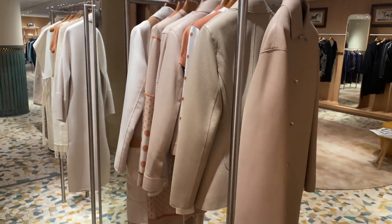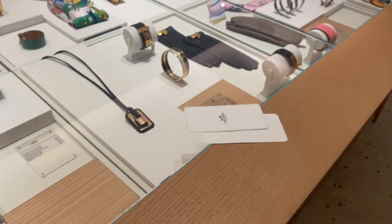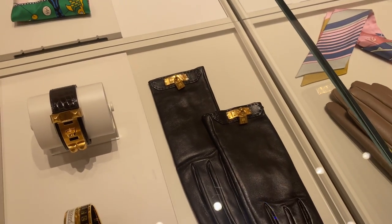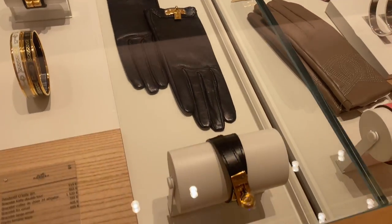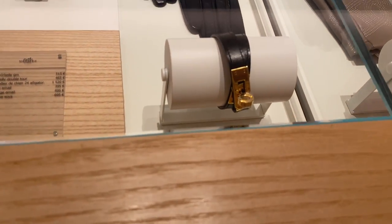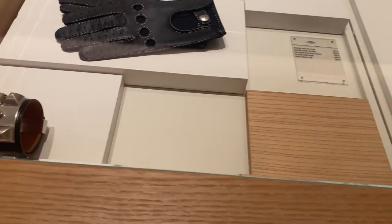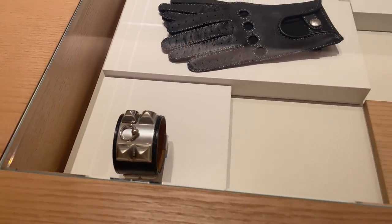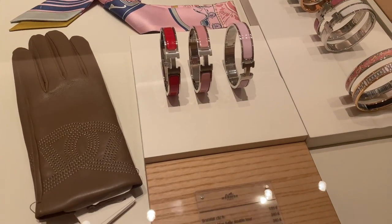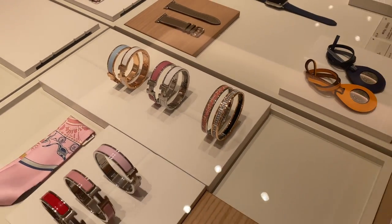And then look at this color palette for their ready to wear. So pretty. I always love the Hermes gloves. These little Kelly lock gloves are so chic, so pretty. And then this here is the Kelly bracelet. I love this one. It also comes in a miniature version, like the thinner one. This is exactly the same CDC that I have. And then beautiful H bracelets. These are in palladium and rose gold.